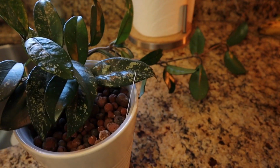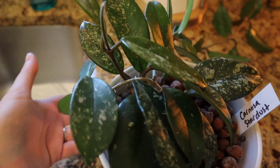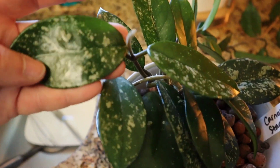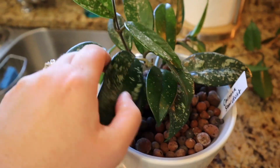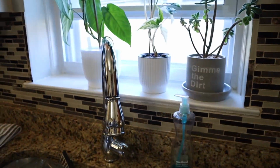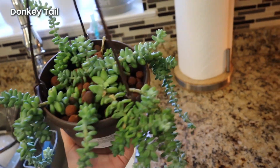Whoop. And it needs a trellis. All my plants need trellis, but I'm moving, so I'm kind of just putting it off until I get settled in the new place. But look at these markings. Oh, so pretty. And this is one of my few Hoya that never got mealybugs, so I keep it over here. Next up, which is hanging, is a sedum donkey tail.